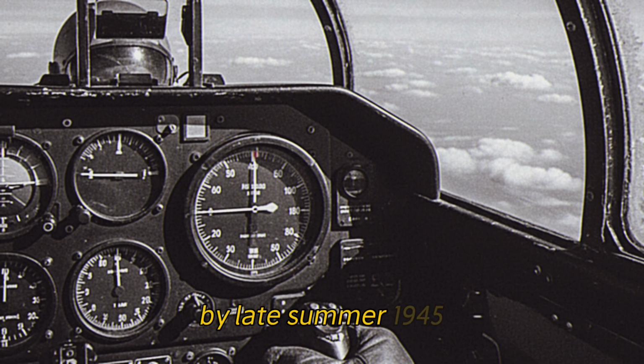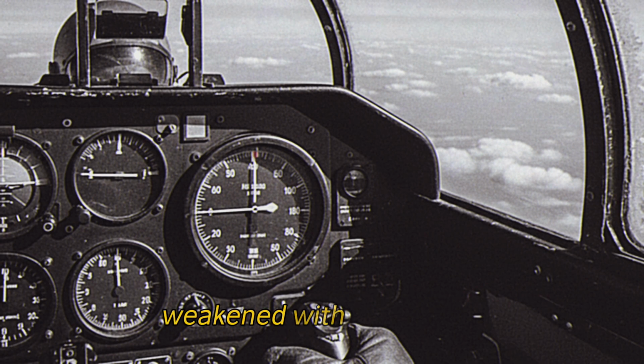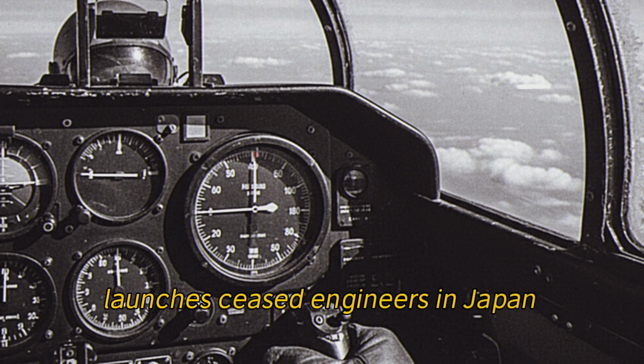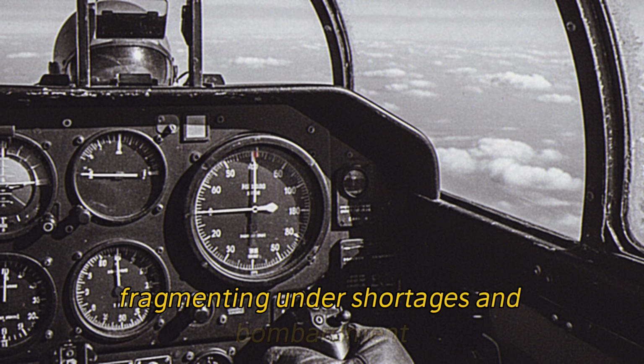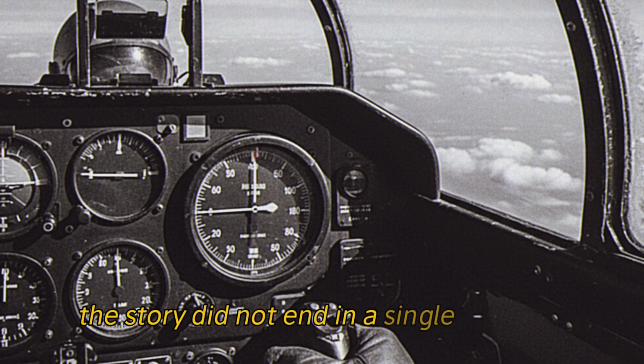By late summer 1945, the wind conveyor that had carried the balloons weakened with the season. Launches ceased. Engineers in Japan dismantled equipment and returned to depots that were themselves fragmenting under shortages and bombardment. In the United States and Canada, agencies filed their last reports and closed temporary folders. The story did not end in a single moment.